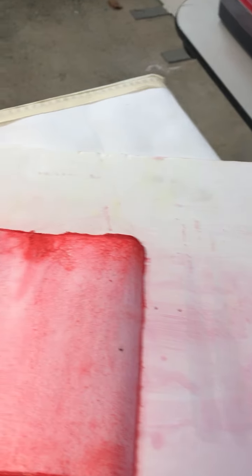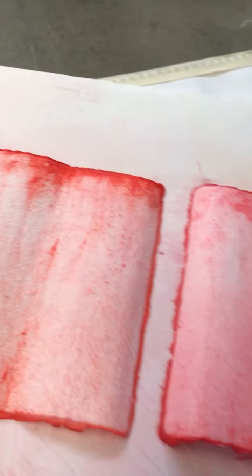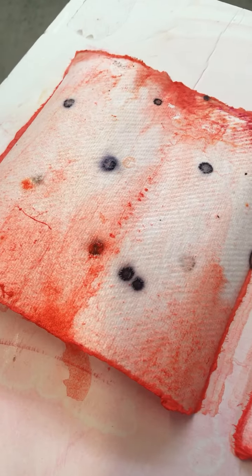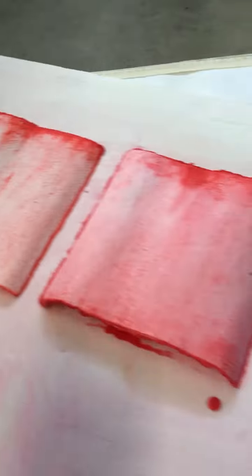In my last video I said that was Cadmium Free, but it's actually Scarlet Lake. That's Cadmium Free Scarlet. That's Cadmium Scarlet, which had some issues with moisture with the paper. This one is Cadmium Red.